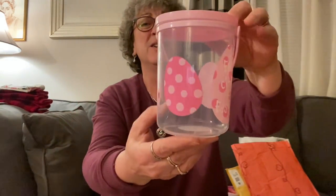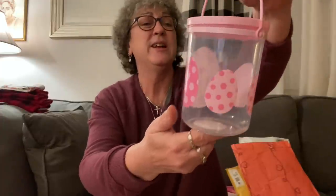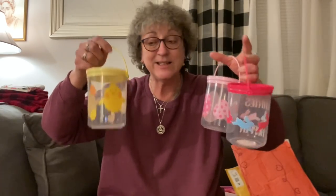And then I got this one with the eggs on it. This is a lighter pink, and it says, so excited for Easter. Really cute. I got one for Madeline, one for Jordan, and one for Caroline. Evie won't get one because Evie doesn't eat candy. So I figured I'd fill them up with candy and put those in their Easter baskets.